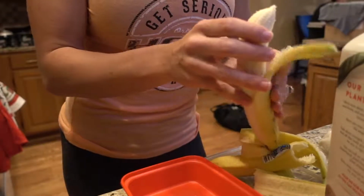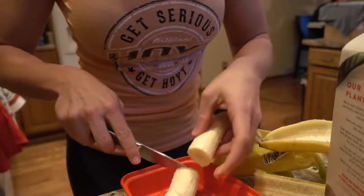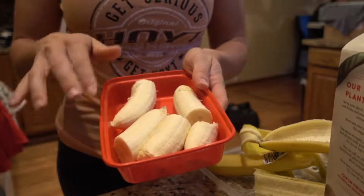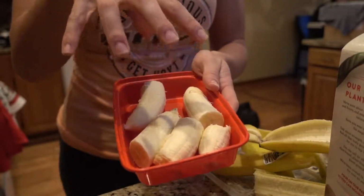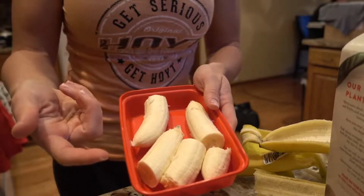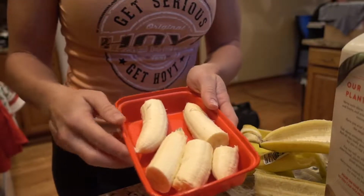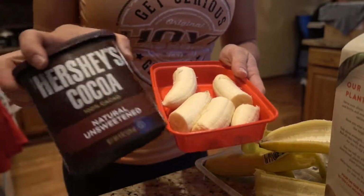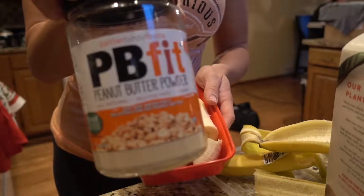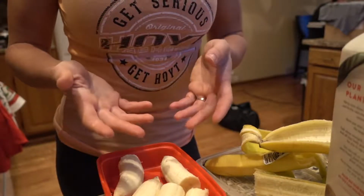So I'm gonna freeze these bananas just for demonstration purposes, and then show you guys how easy it is in the morning. I wouldn't recommend putting the powder in this container. It might get kind of funky, so just make a container of frozen bananas, and then in the morning, if you need a whole banana, grab 2 frozen bananas. If you just need 1, like I would need, just grab your 1, put your scoop of protein powder in, and then put your tablespoon of cocoa powder, and then 2 tablespoons of this peanut butter powder. Really save on calories there, and you'll have a delicious shake.